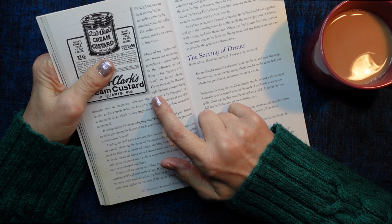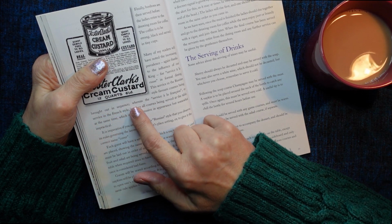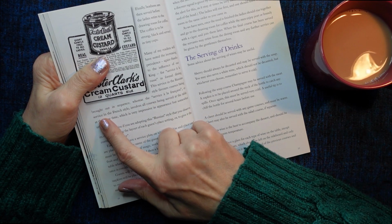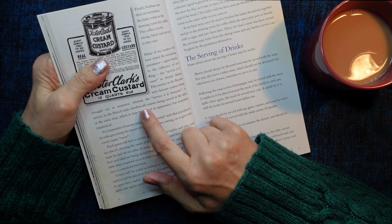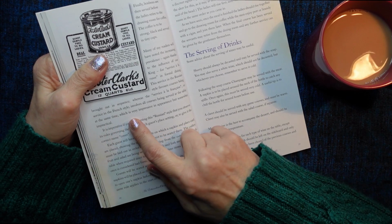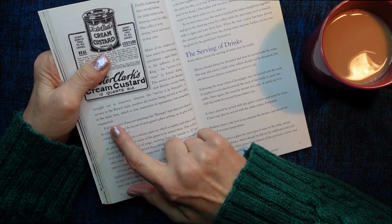Service in the Russian style favours courses being brought out in sequences, whereas the service à la Française, or service in the French style, involves all courses being served at the table at the same time, which is very impressive in appearance but somewhat impractical.